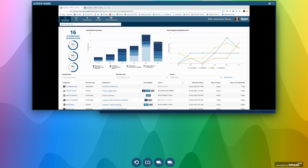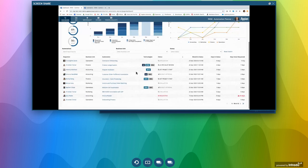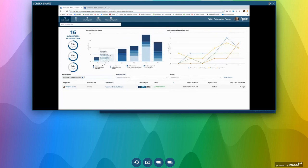We also have a grid here that lays out all of the automation requests that have been submitted with important information like the expected technologies to be used, the status of this automation, and the business unit that submitted it. We can go ahead here and filter on an automation and drill into it for more details about this request.